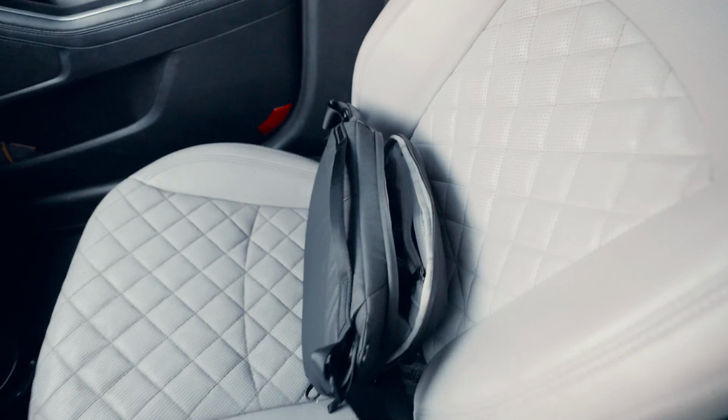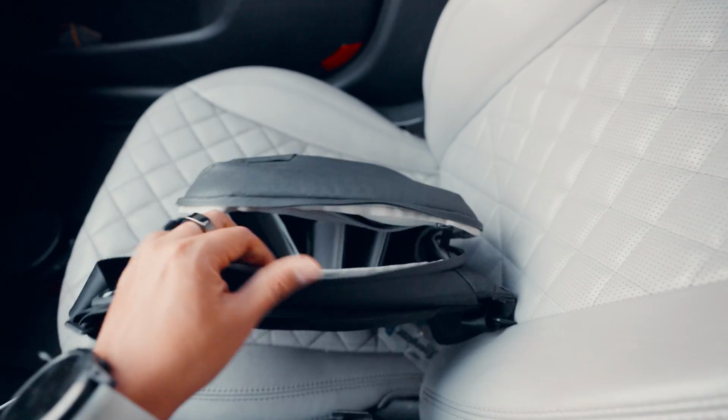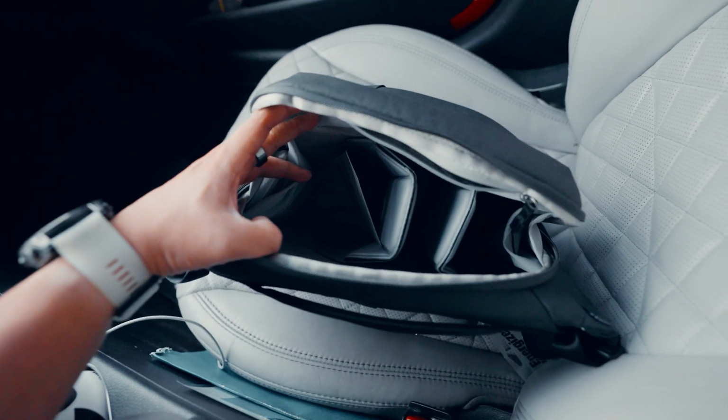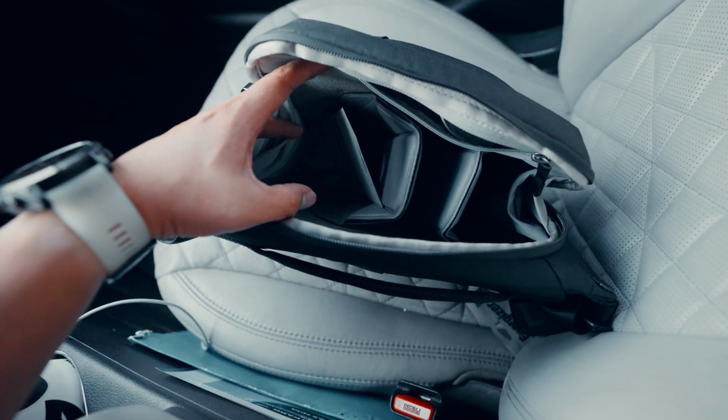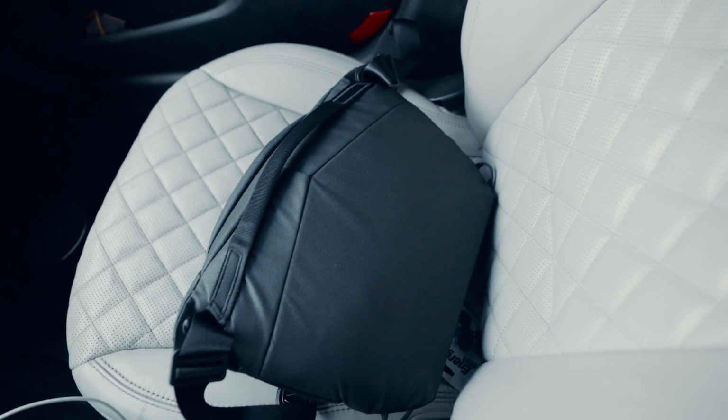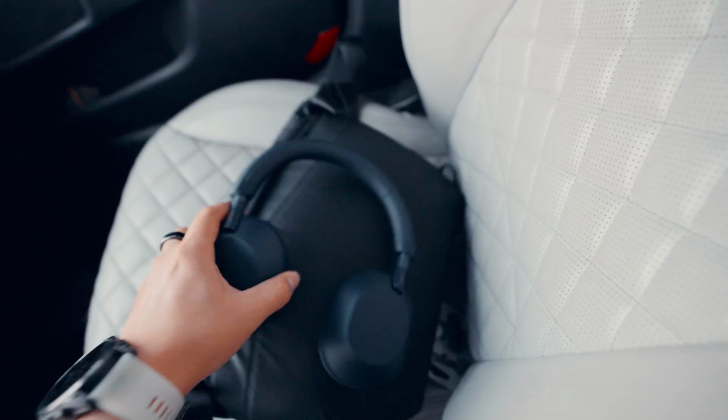I'm going to show you. It's a 6-liter bag, so it's not that small, but it's been able to fit my Sony XM4s, Bose QuietComfort Ultras, the Beats Studio Pros, so you get it. But the XM5s, it would literally take up over 80% of my bag.